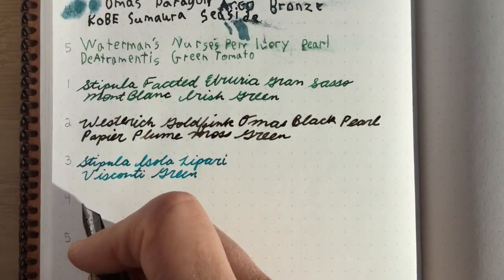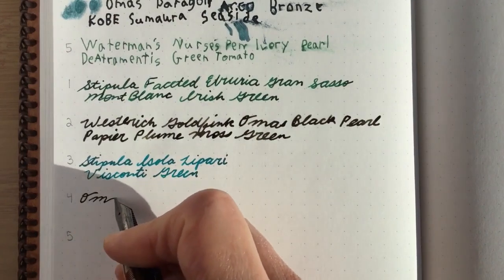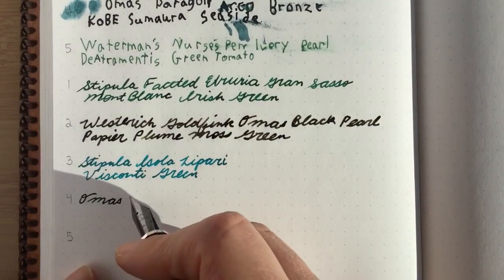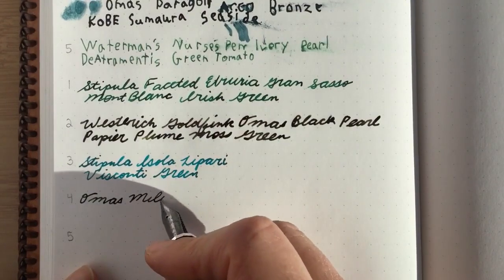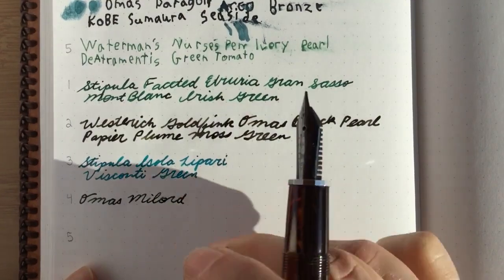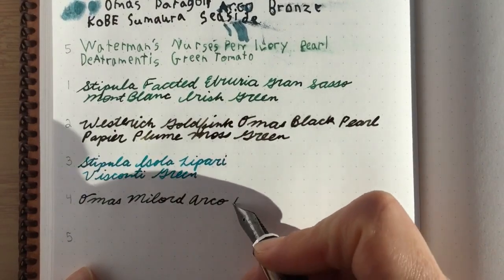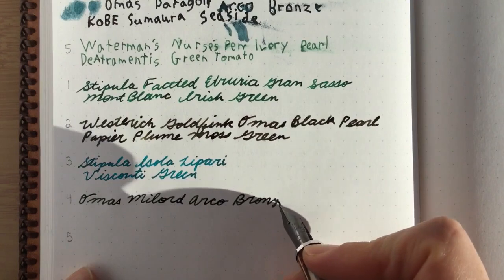Okay, so that's ruthenium coated. I was trying to think of the word ruthenium. Omas, Celluloid, Arco bronze. Sorry.